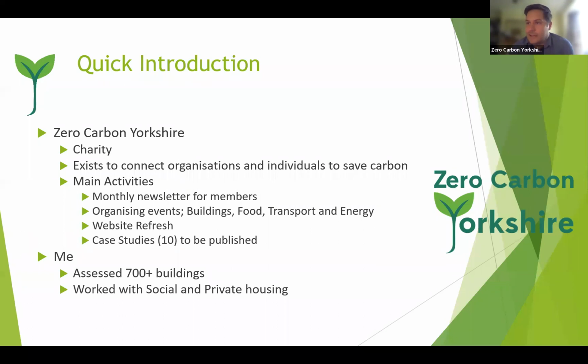So Zero Carbon Yorkshire is a charity, and we exist to connect organisations across Yorkshire for the zero carbon effort. Our main activities are around engaging people through monthly newsletters, organising events such as this, particularly around the themes of buildings, food, transport and energy. As part of the Postcode Lottery bid, we will be refreshing our website, and there'll be 10 case studies about work we've been doing in Yorkshire. That's our members doing that work, and we'll be sharing those case studies on our brand new website, which would be great.